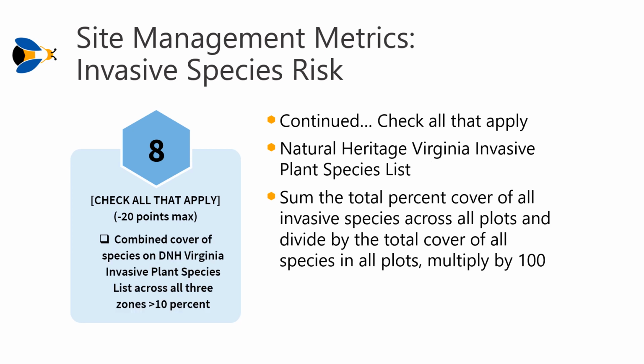The second option deals with the combined cover of species on the Department of Natural Heritage's Virginia Invasive Plant Species List across all 3 zones greater than 10%. You will need the Natural Heritage Virginia Invasive Plant Species List in order to complete this question. Identify which, if any, of the species in your monitoring plots are considered invasive per this list. If so, sum the total percent cover of all invasive species across all plots and divide by the total cover of all species in all plots, multiplying by 100. If you result in greater than 10% cover, then select this option.